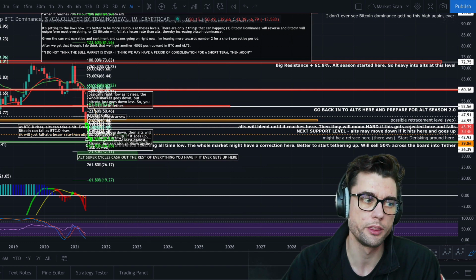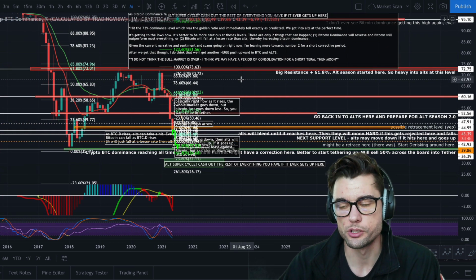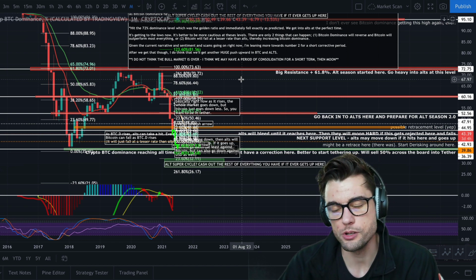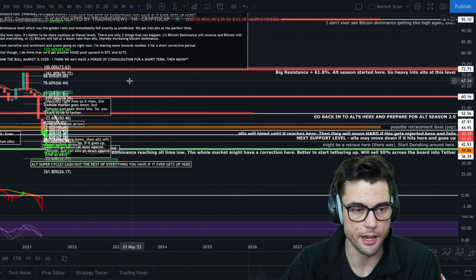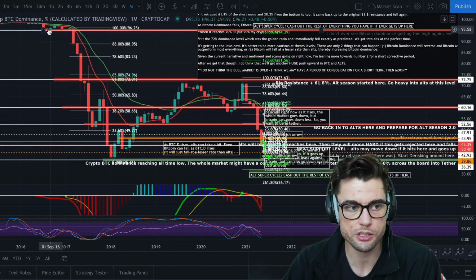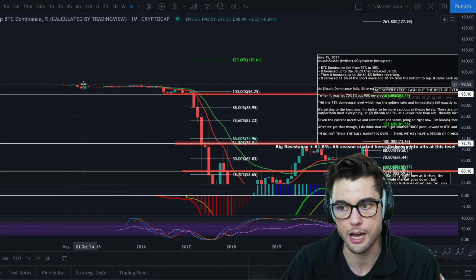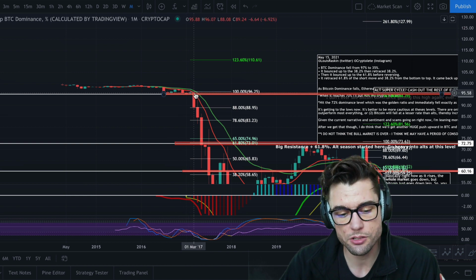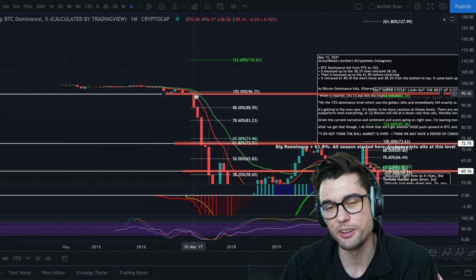Bitcoin dominance shows you, out of all of the cryptocurrencies in existence and the entire market cap, how much of that is actually being taken up by Bitcoin. And as you could see, there's a lot of stuff on this, but it used to be that Bitcoin was the main player, right? So Bitcoin was 99% of the entire market cap. And then back in 2017, altcoins really started to come into play.